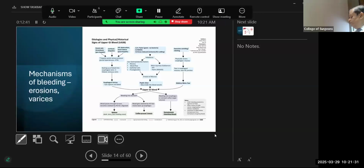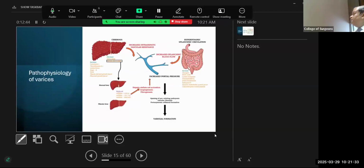Okay. I'll come into that later as well. So this is again the variceal bleeding. The causes can be a multitude: increased vascular resistance, increased splanchnic circulation flow. That also happens in the cirrhotic patients. So this will increase the blood flow to the splanchnic, so more and more bleeding, and various metabolites are formed, and other factors are secreted. So this increases the portal pressure, and finally the varices and the variceal bleeding.